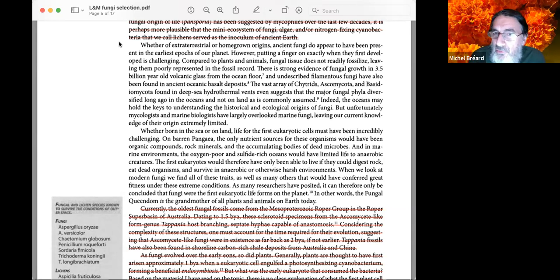There is very strong evidence of fungal growth in 3.5 billion year old volcanic glass from the ocean floor, and undescribed filamentous fungi have also been found in ancient oceanic basalt deposits. The vast array of chytrids, Ascomycota, and Basidiomycota found in deep sea thermal vents even suggests that the major fungal phyla diversified long ago in the ocean and not on land as is commonly assumed. Indeed, the ocean may hold the keys to understanding the historical and ecological origin of fungi. But unfortunately, mycologists and marine biologists have largely overlooked marine fungi, leaving our current knowledge of their origin extremely limited.